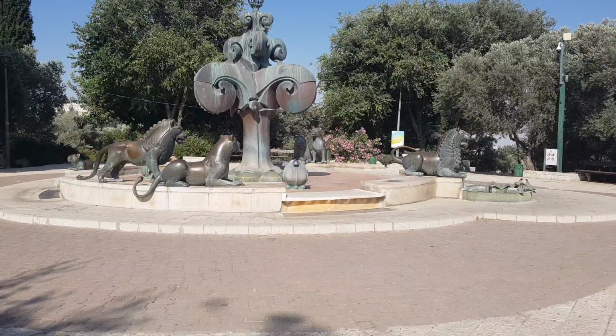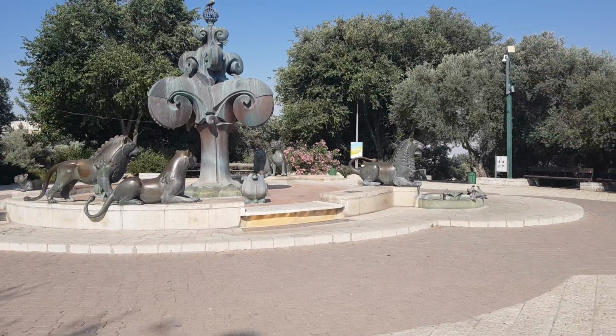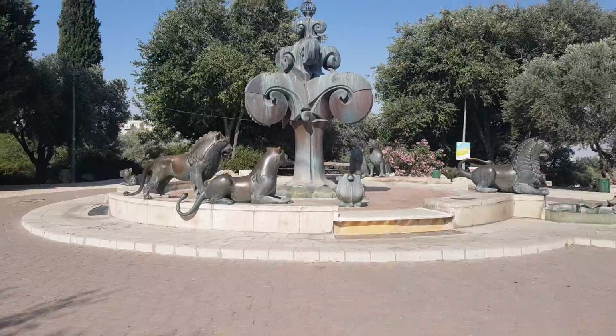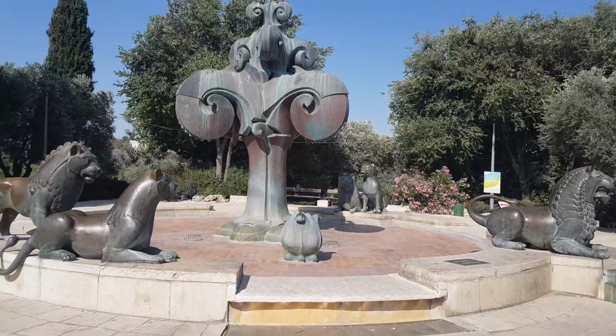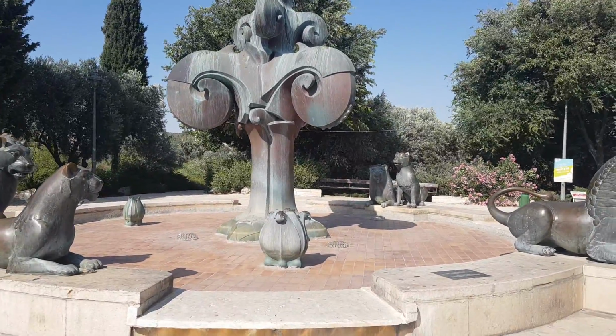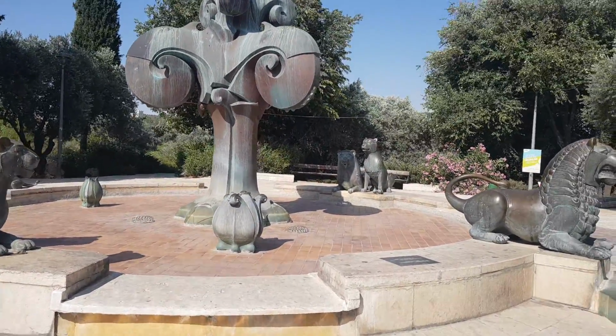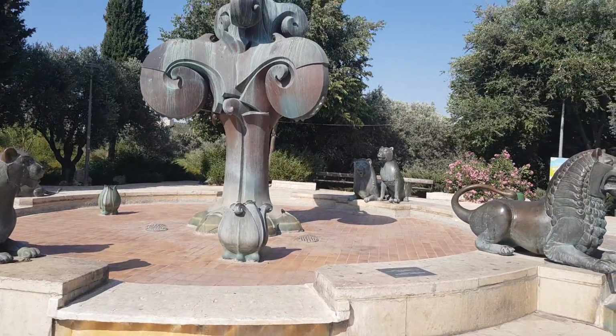You can see so many things there. Let's start with the animals. Lots of lions, which is the symbol of Jerusalem, and you see some roses, part of the Book of Songs. Roses around the thorn represent beauty. But you know, thorn and roses are part of nature.